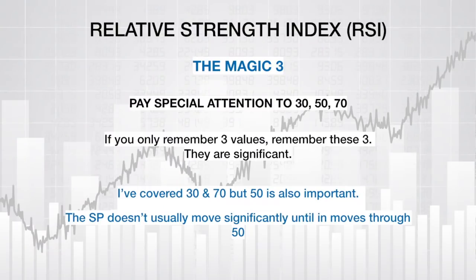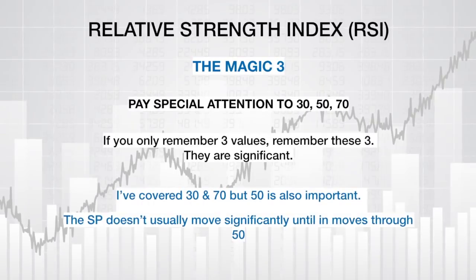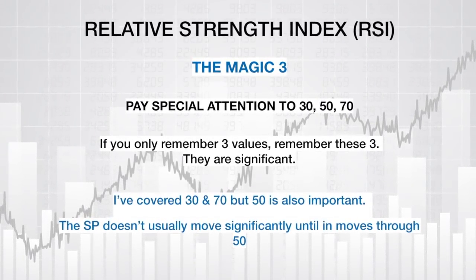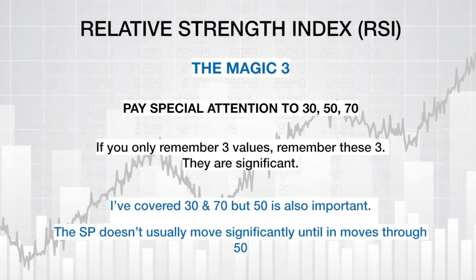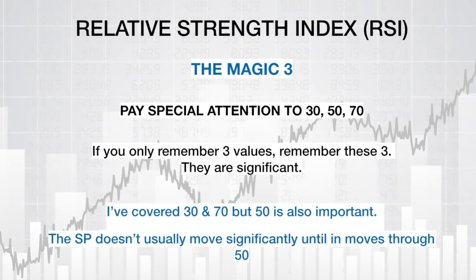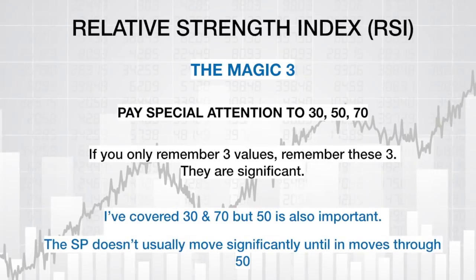Okay, so 3 numbers worth looking at and remembering. The 30, which is regarded as oversold level. The 70, which is regarded as overbought. There's also the 50. Very important. And you often find a company, when it comes from overbought or oversold, doesn't really start to move until it crosses that 50 level. And I'll show you that on a chart in a bit.